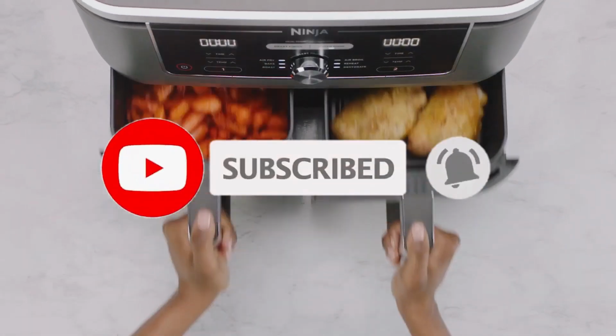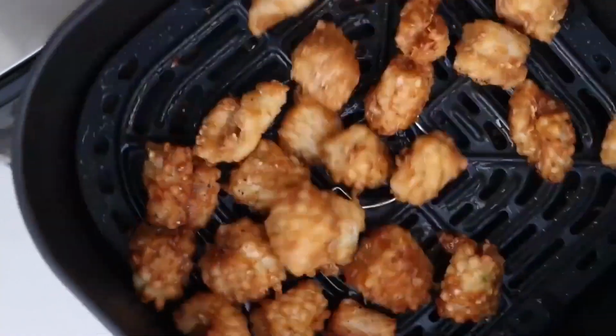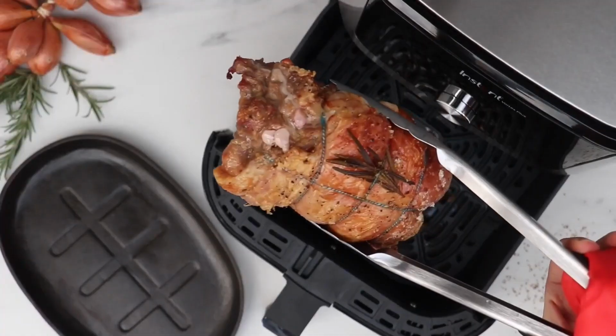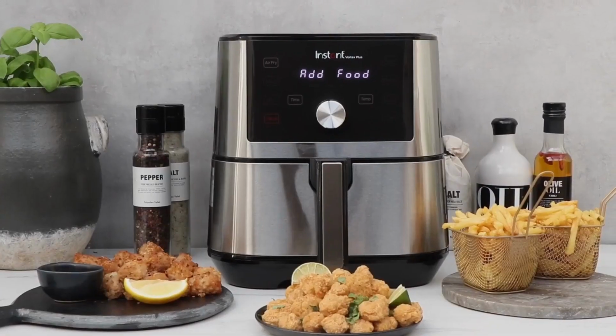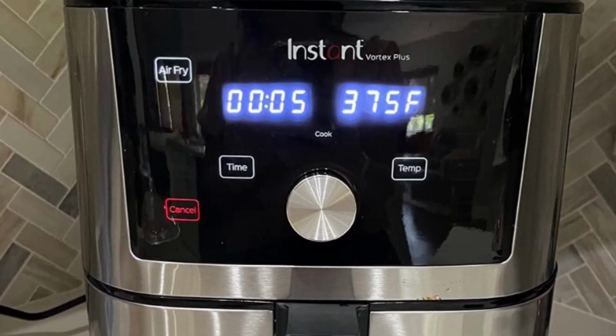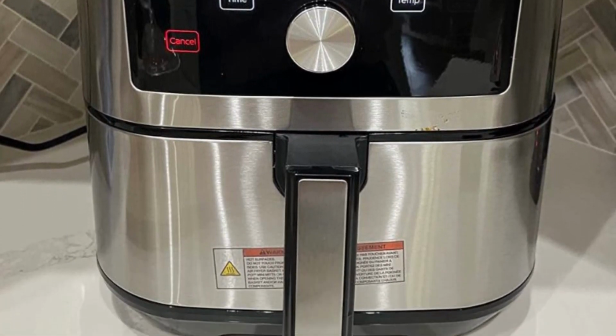Now let's get started. At number 1 is the Instant Pot Vortex Plus. This remarkable air fryer brings a world of flavors to your fingertips, combining convenience, versatility, and health consciousness in one compact package. Say goodbye to greasy, calorie-laden meals and welcome the era of guilt-free indulgence with this air fryer.